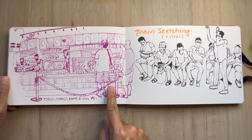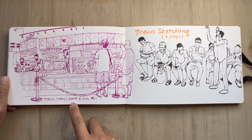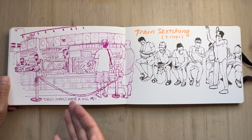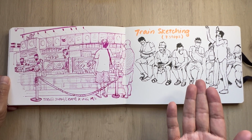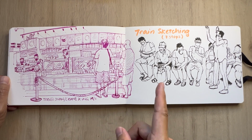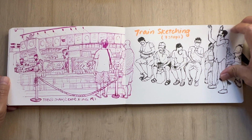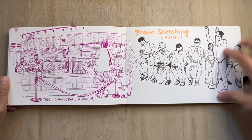This is visiting Tiong Bahru Bakery's latest outlet at Onan Crane. They took over this really old, authentic coffee shop. I've sketched in there so many times when my studio was around the area. So you can probably find that sketch in my old sketchbooks. Train sketching again. 7 stops to capture this scene.